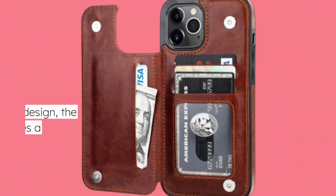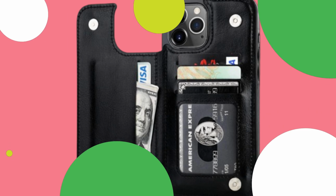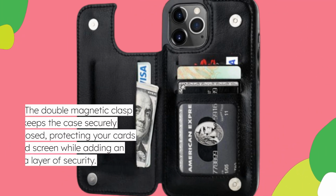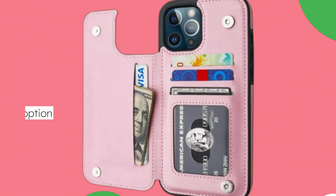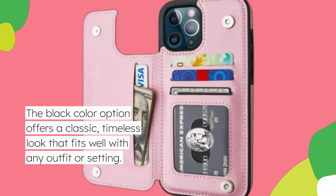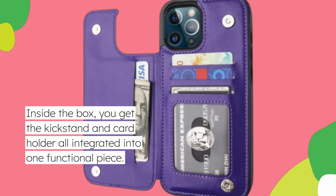In terms of design, the ONETOP case strikes a great balance between style and utility. The double magnetic clasp keeps the case securely closed, protecting your cards and screen while adding an extra layer of security. The black color option offers a classic, timeless look that fits well with any outfit or setting. Inside the box, you get the kickstand and card holder all integrated into one functional piece.